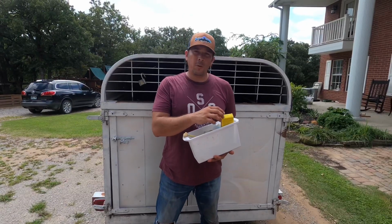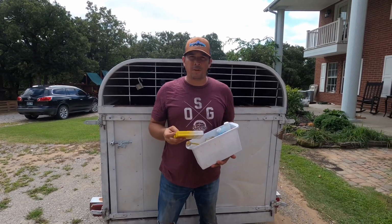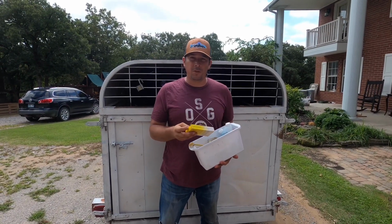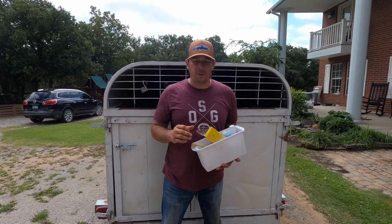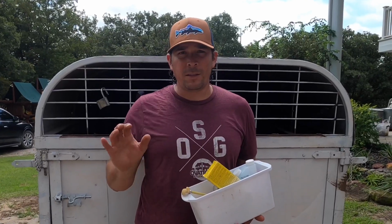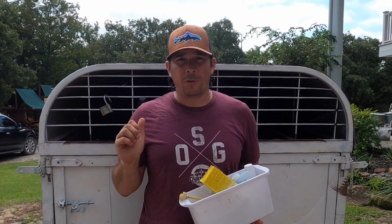All right, so we got the goats home. We left them in the trailer overnight so they could acclimate. Also, we had to finish a little bit of their enclosure. When you bring new animals to your farm, you always want to quarantine them. There are a lot of parasites and things that they can bring from their herd to yours, so we're going to leave these separate for about 20 days if possible from our other animals.